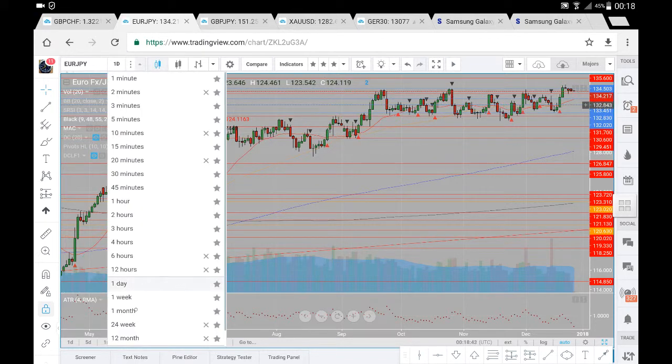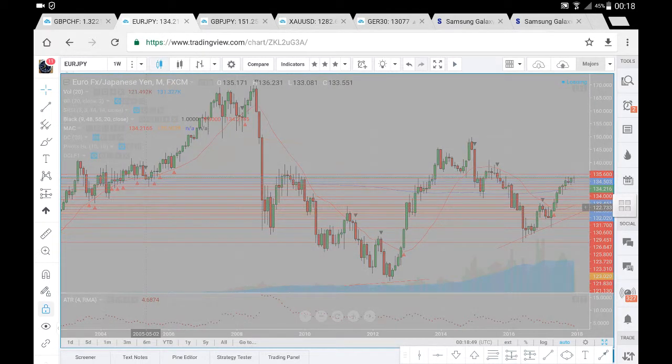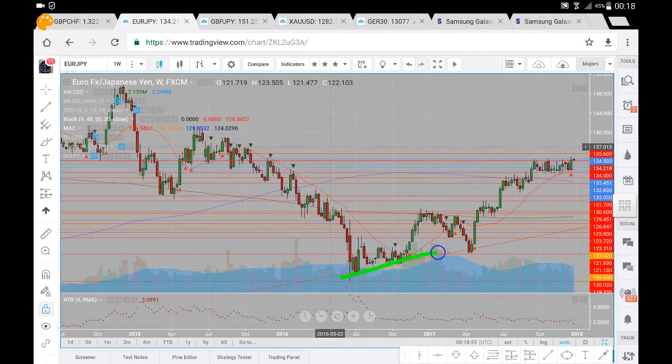But let's just have a look at the weekly chart and the monthly chart before wrapping up here on the Euro Yen. So we head over to the weekly chart. As we can see on this weekly chart, we can see the degree of bullishness in the market. As we can see here, we've got a series of higher lows. So we've got a low, higher low again. And as you can see, we've got our highs there. We've had a deep retracement, and we've had a bull flag continuation.